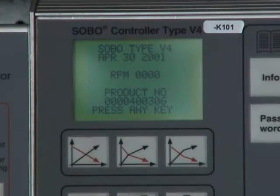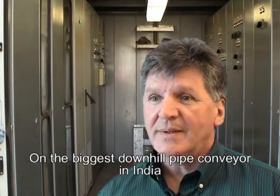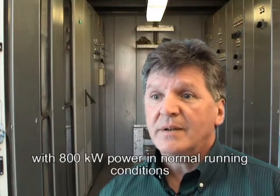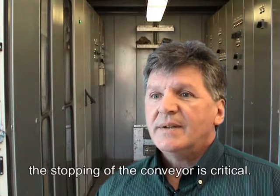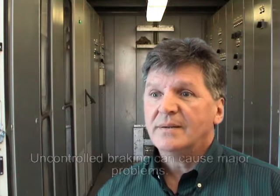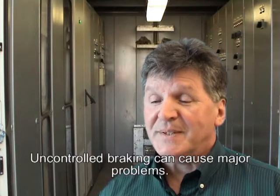And therefore, a controlled system. Presently in India, we are developing the biggest downhill pipe conveying system in the world. It is going to regenerate around 800 kilowatts of power when it's operating normally. The stopping of this conveyor is critical. In the event of it failing to stop under its normal system of VFDs, the conveyor will run away and could cause major problems.